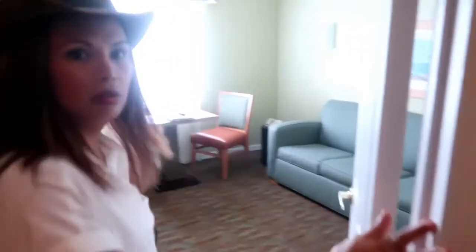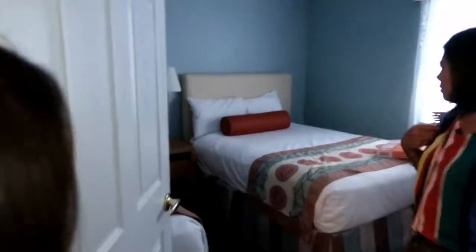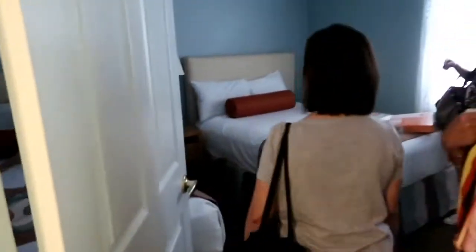Dalawa. It's a villa. What's your name? And daming kama. This is the bedroom. The little kitchen area. Oh, diba? Ganda din. Isang room lang. Oo. Isang room lang. Bakit 3 bedrooms na nakalagay? Let's see the other one.